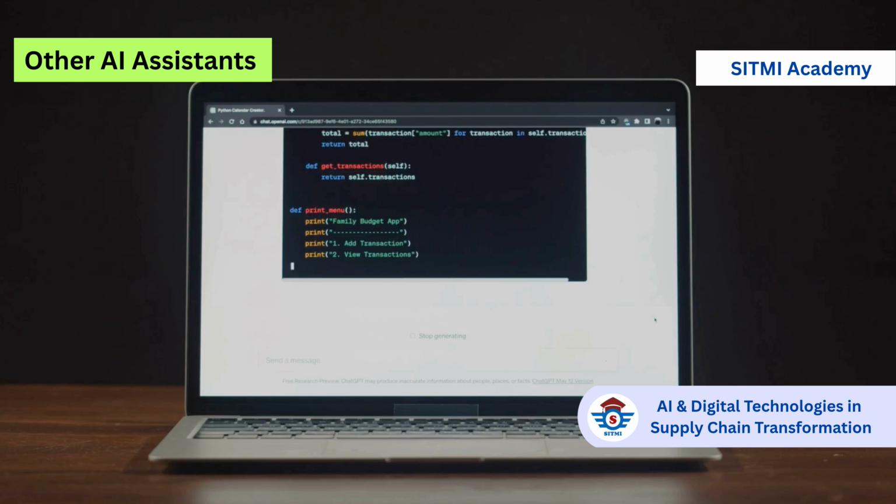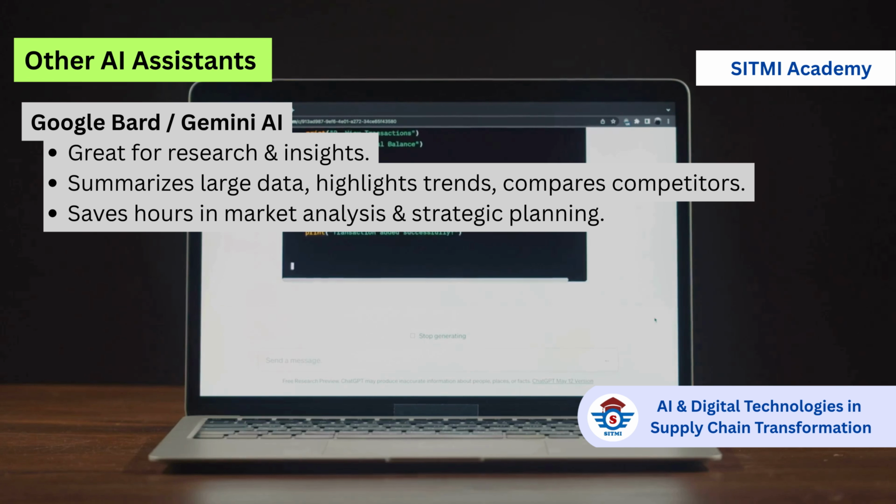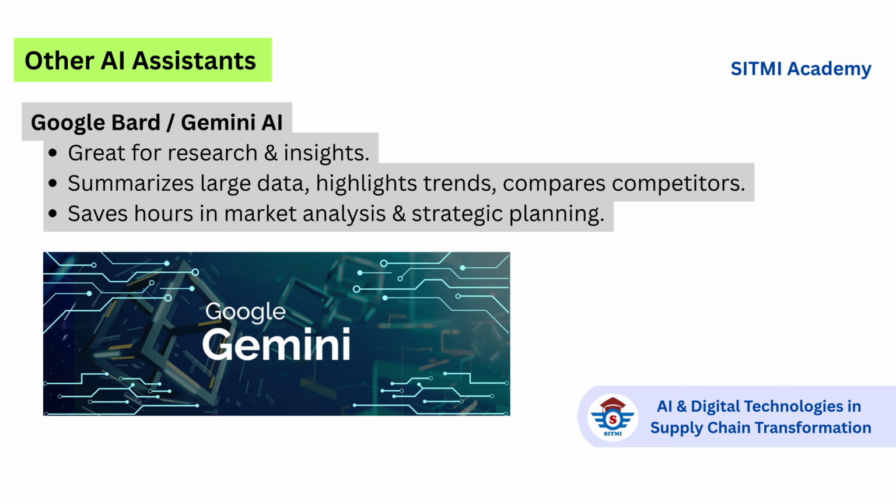After ChatGPT, another powerful generative AI tool we must know is Google Bard, now also known as Gemini AI. This tool is excellent for research, idea generation, and summarizing large amounts of data. Imagine you are preparing a market analysis report for your supply chain or logistics project. Instead of manually reading dozens of articles and reports, you can input your queries into Bard Gemini, and it will generate a concise, well-structured summary. You can also ask it to highlight trends, compare competitors, or even suggest actionable strategies. Many professionals use it to quickly gather insights and make informed decisions, saving hours of research time.